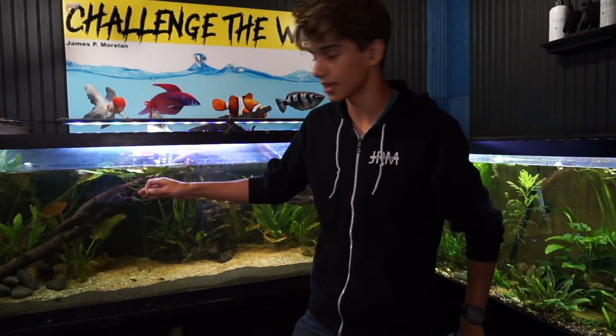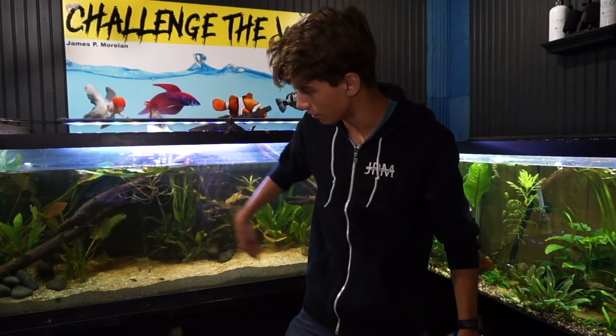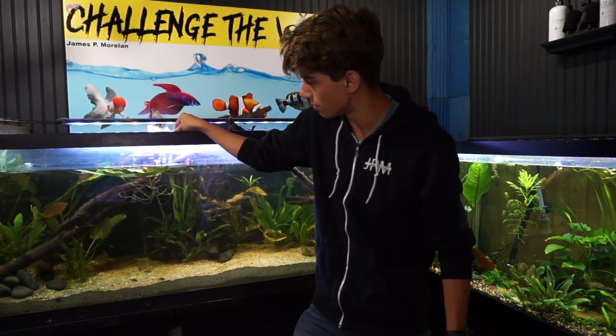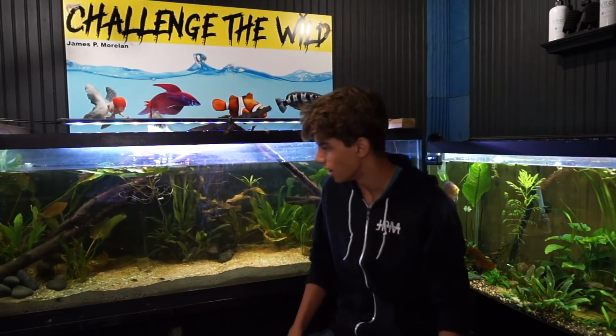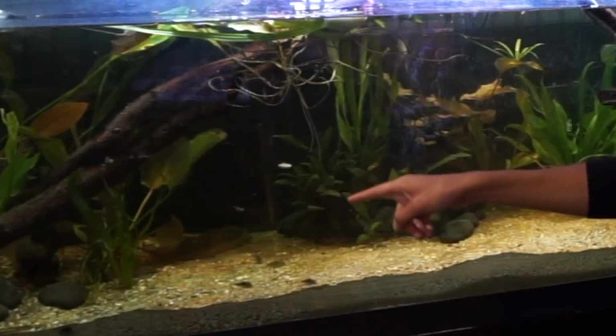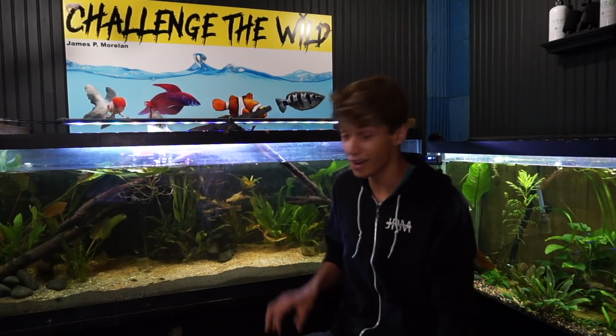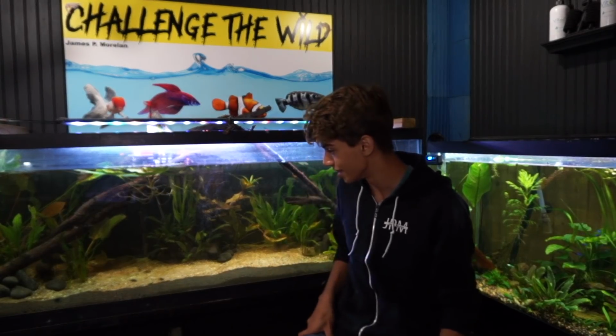I do have algae, again, as I was saying, a lot on the floor and some of the wood. And the wood does have mold. I scraped off quite a bit, but there still is some on there. Oh, it's going right there. I don't know if you can see it, but it almost landed on a Cory. That is kind of cool.